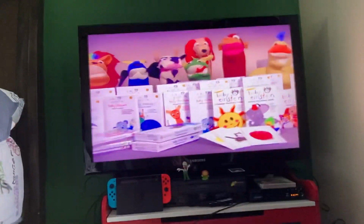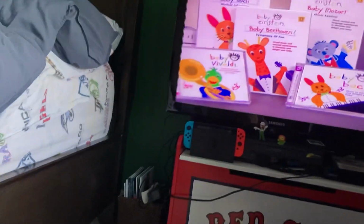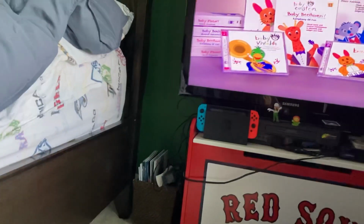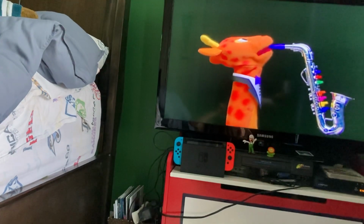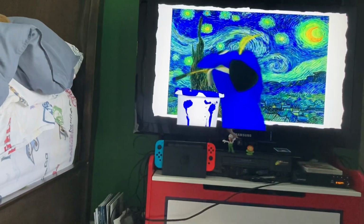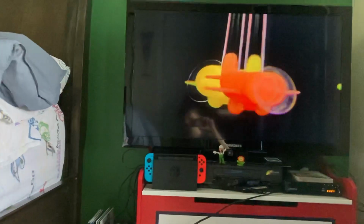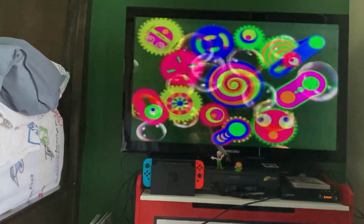All Baby Einstein titles feature timeless and beautiful classical music, including Baby Beethoven and Baby Mozart, with music reorchestrated in a fun, playful way that's appealing to babies. Baby Van Gogh uses art to teach colour to children in fun, silly ways. Baby Newton teaches shapes by showing how they're part of our world.